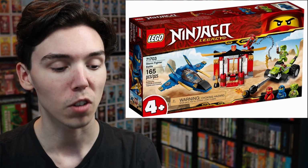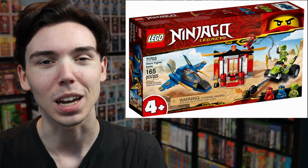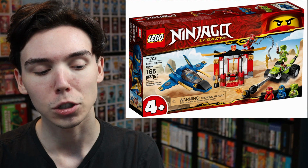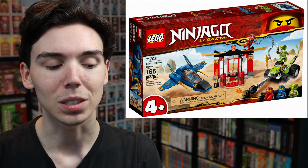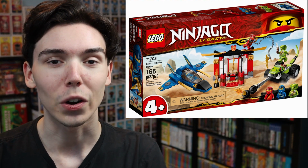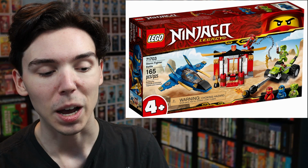Here we have 12 sets to go through, and the first one is a 4+ set, and this is the Stormfighter Battle, and this one is honestly an okay set for being a 4+, but it's not one that I really have an interest in. The figures are kind of lackluster, and the builds I feel the same way about, but of course, you can't expect too much considering it is a 4+ set, but this will be one that I don't plan on adding to my collection.